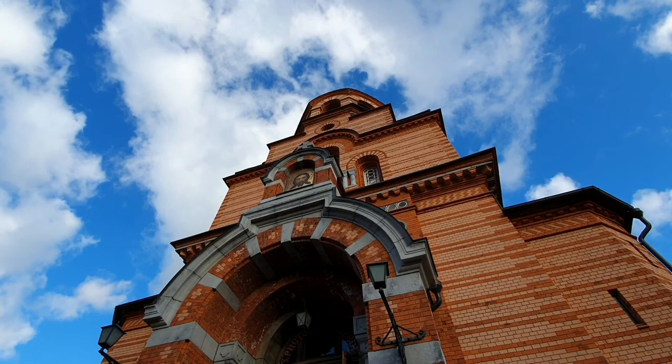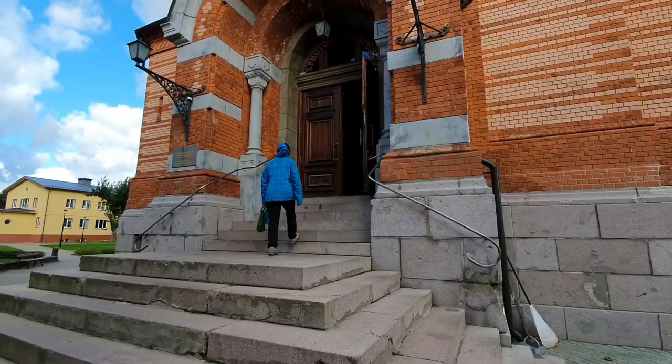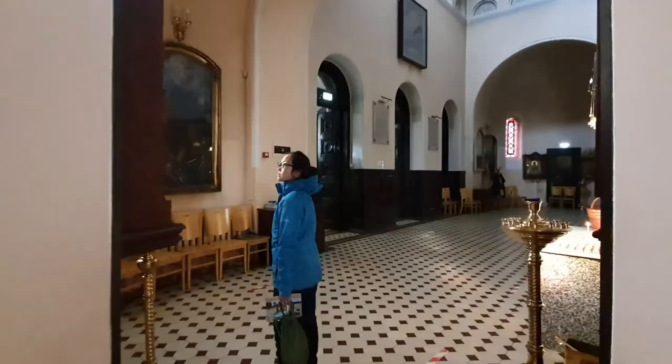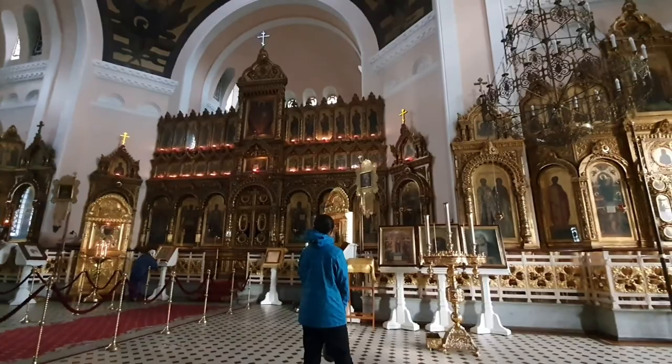This is the Lord's Resurrection Cathedral, an Orthodox church in Narva. It was built in the late 19th century, and amazingly, it was left untouched during the bombing in 1944 in the Second World War. Today, you can enter this church for free and admire the architectural beauty.